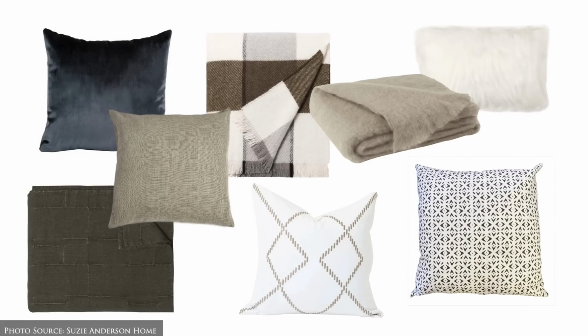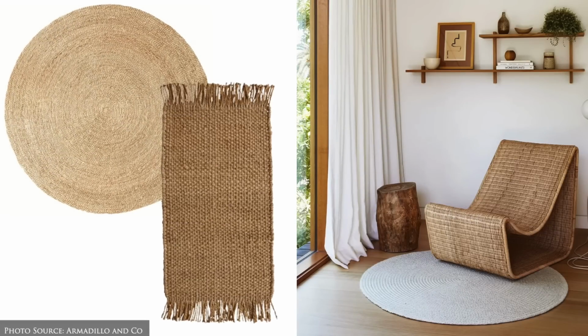For soft furnishings, mix materials like velvet, linen, cotton, wool, boucle, mohair, cashmere, and jute to create a rich, textured look that feels both cosy and sophisticated.